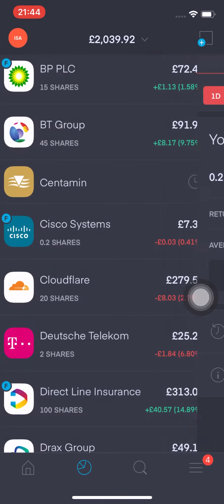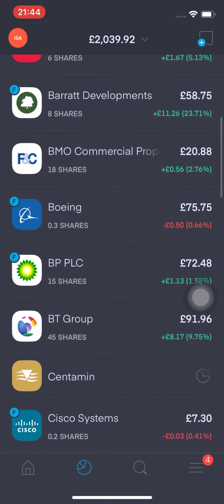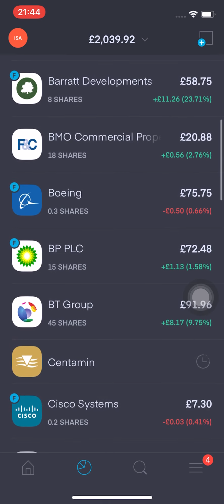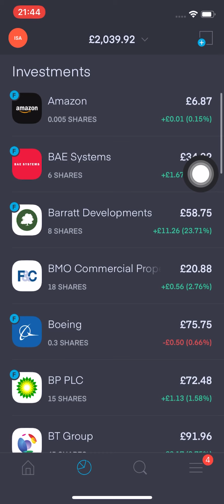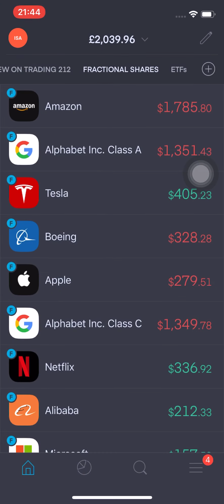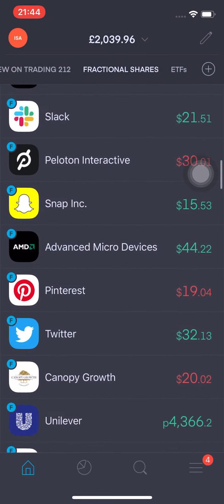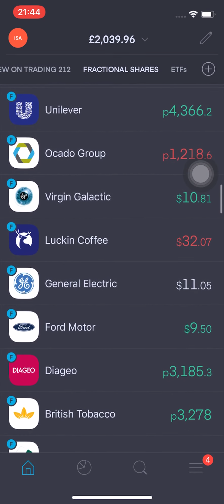Overall, I like the fact that Trading 212 has introduced fractional shares, and the good thing is it's not limited to just US stocks. It's limited to the most popular ones, so you can buy them. As you can see here, I've got US stocks. Basically anything with the F is a fractional share. If you go into the fractional section here, these are all the fractional shares that you can buy, and it is quite a variety.